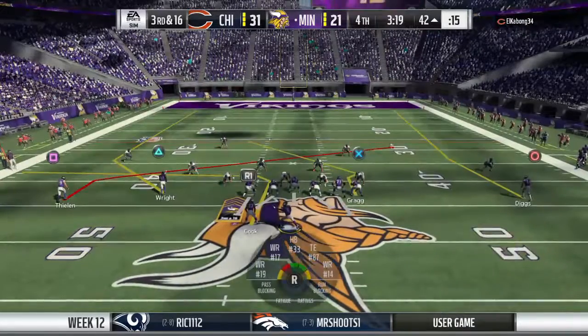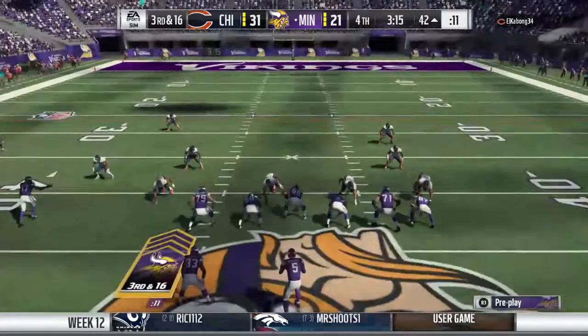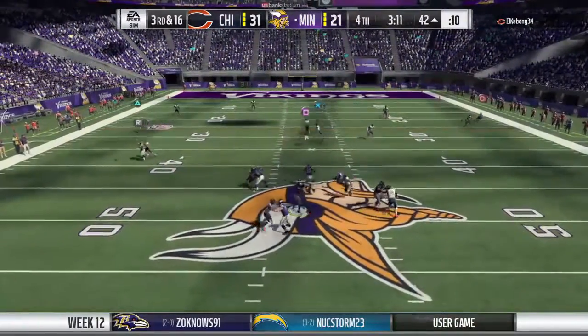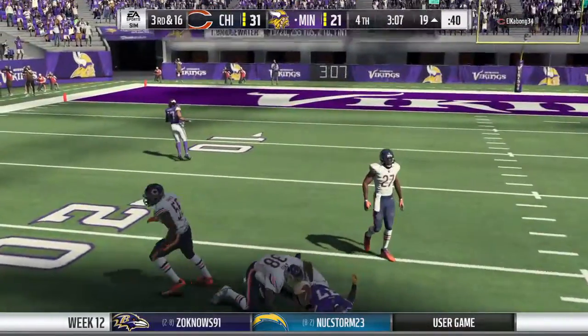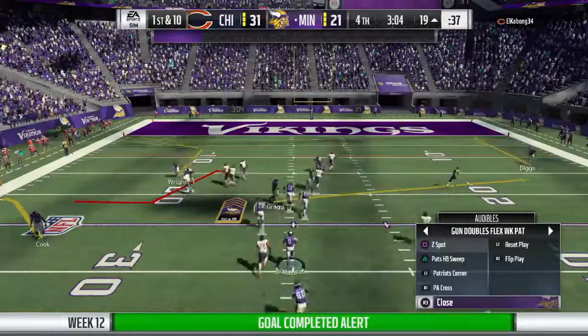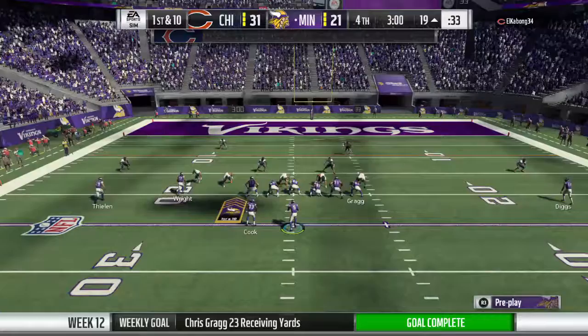3rd and long now after the sack, and we'll see if Bridgewater has a response. From the gun, Bridgewater. It's complete to the tight end, Greg. And he gets this one all the way down inside the 20-yard line. And they're able to convert on 3rd with a solid gain of 23.